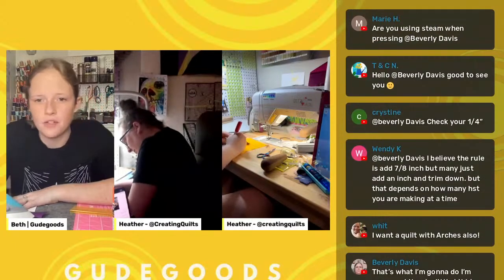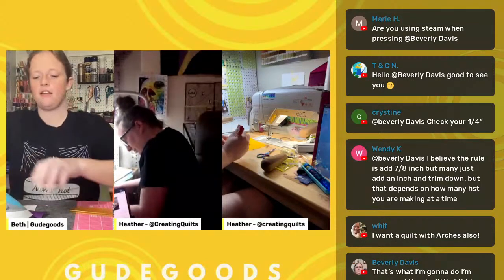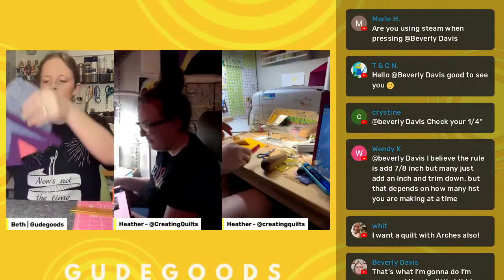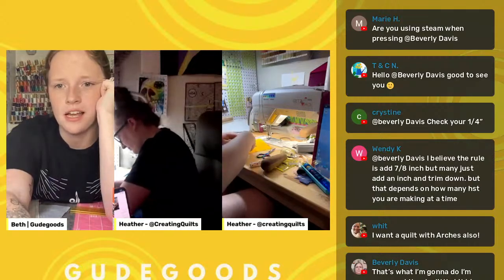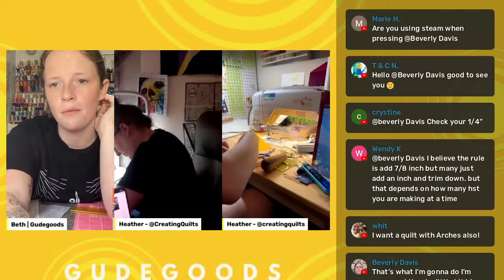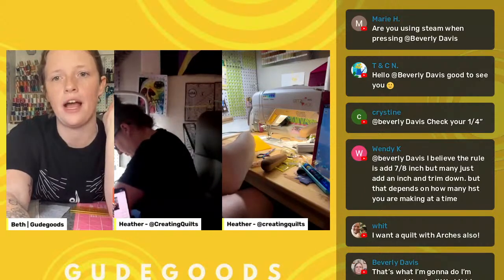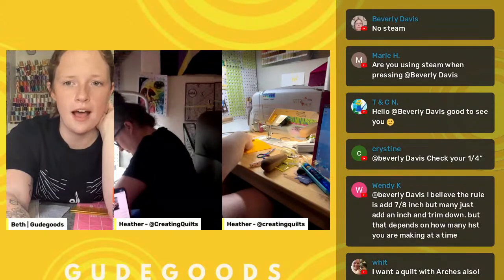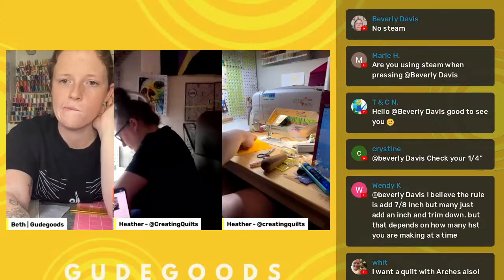We are talking about half square triangles on here, and using steam when pressing. We are trying to do some troubleshooting, it sounds like. What's going on? I think something with half square triangles. I'm having a lot of trouble with mine when I cut it out. Okay, I had a question for you guys. When y'all were doing your half square triangles, if it says 2.5, do you cut it 2.5, or do you cut it a little bit bigger?